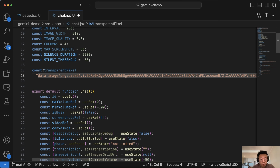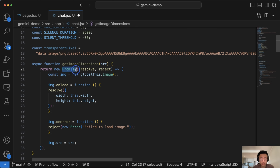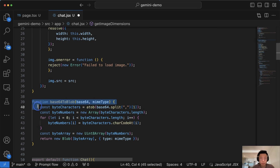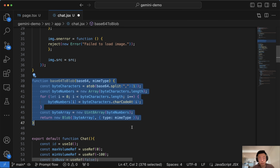So our first is to create a transparent pixel, which we will be using as a divider to generate the image grid. And the first function is get image dimensions based on the image source. And here you will see something called promise. So this is basically a way in JS to do things async. And next we will add a second function called base64 to blob. So this function basically converts the image data into a format that we can manipulate and send to the server.